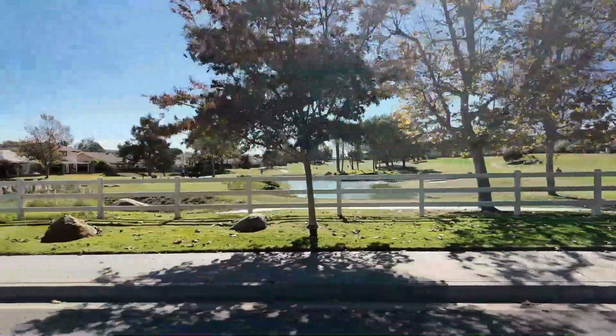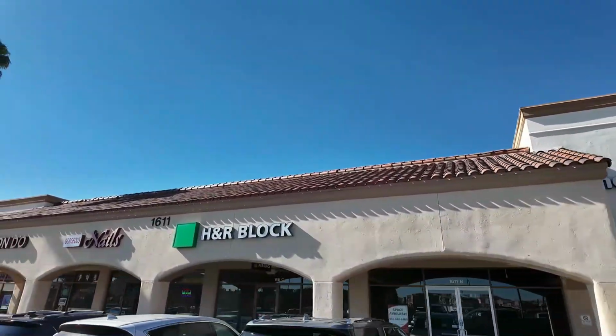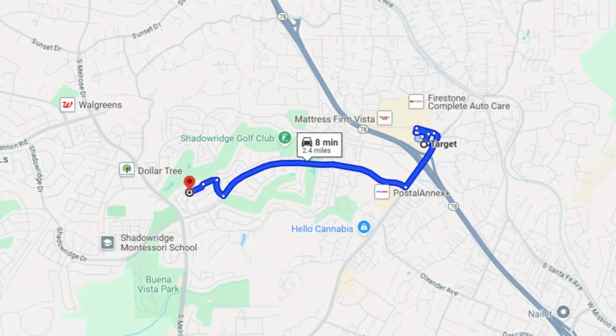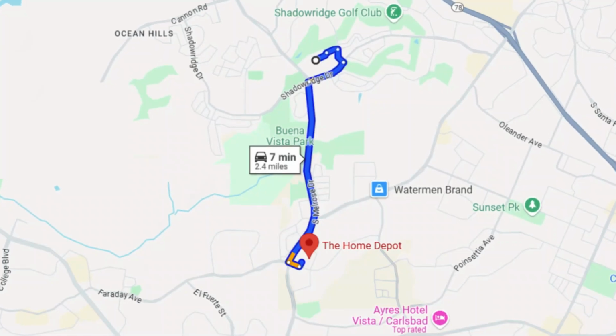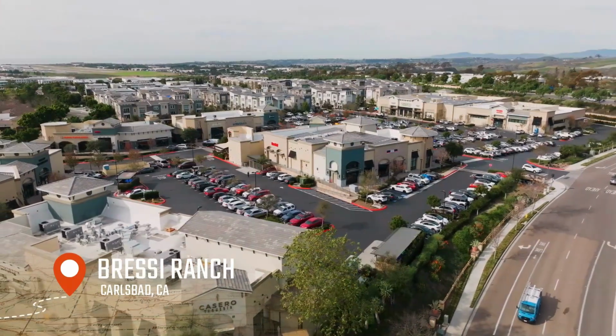The area as a whole is pretty convenient. Where it's located, there's a lot of different shopping centers, a lot of different ways to get to all these little spots, and to go different places if you need those big box stores. From here to the east, you have a Target center, you've got Walmart, you've got a whole bunch of amenities in that direction off of Sycamore. As you go to the south, you have Home Depot, which is probably my favorite Home Depot just because it's always empty. Don't tell anybody. Secret. You've also got the secret Target. South Vista Target is down in that direction. You also have Bressy Ranch, which is super close to Shadowridge, so a ton of restaurants and a lot more amenities down there as well.